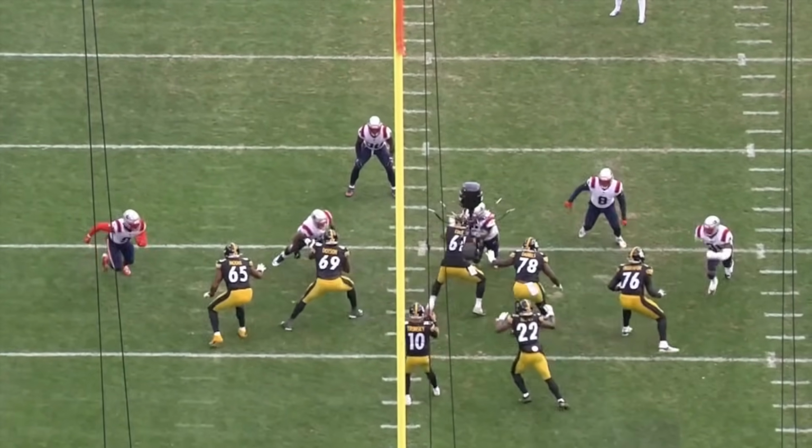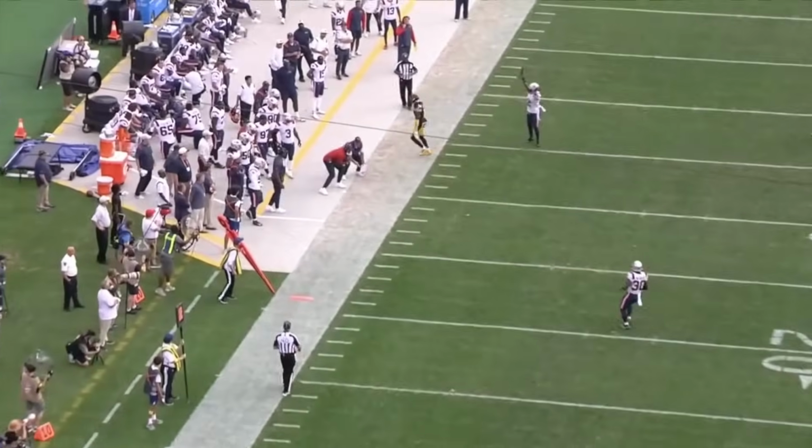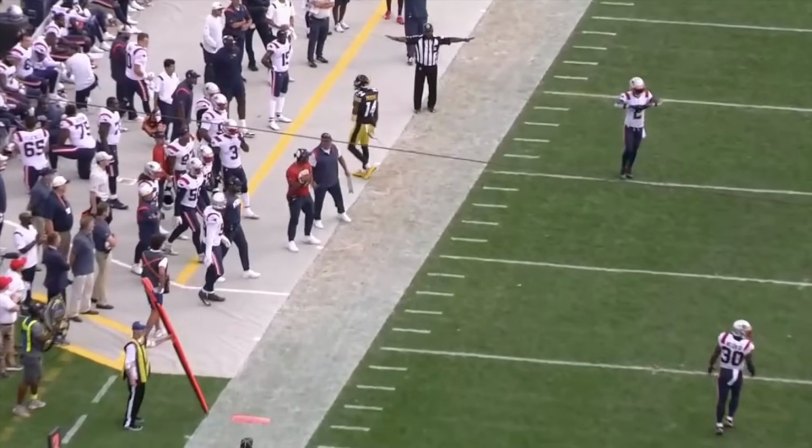But one of the areas, like I said, that I think they can potentially look at trying to exploit the Patriots on the outside is just getting Pickens using his size up against some of these smaller corners for the Pats. But I'm just not sure if the chemistry is where it needs to be for them to really have that big game.